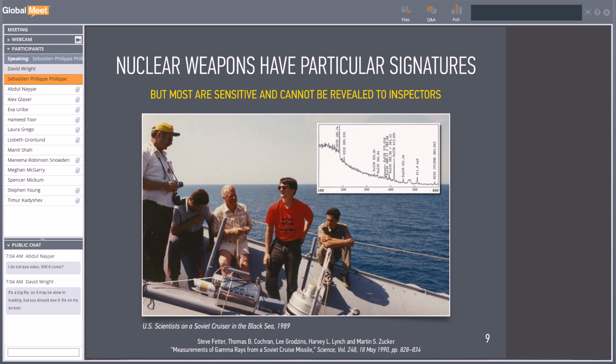But the problem with this is that a lot of the signatures that you expect to see from nuclear weapons are very sensitive, often classified, and today it's hard to imagine that many of them could be revealed to inspectors. What you have to understand also is that so far arms control treaties have only been going on between the US and Russia. So the information that they consider sensitive to one another may be different as soon as you move to a multilateral treaty where you have more partners, more nuclear weapon states, but also potentially a treaty where you would like to give non-nuclear weapon states confidence that arms reductions are actually occurring. And in this case, you may run into issues of non-proliferation sensitive data about nuclear weapons, where there are strong legislations in most nuclear weapon states against the dissemination and the sharing of such information.